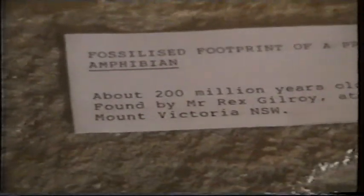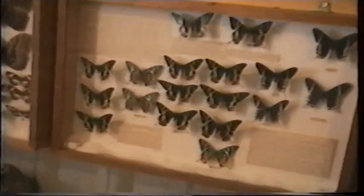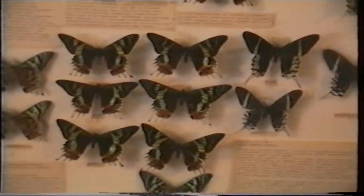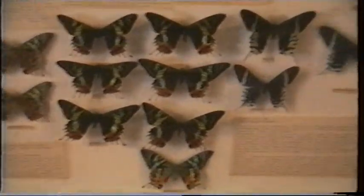What's the last footprint of primitive amphibian? What makes him say that, we ask? As he said, these dayfly moths, when he bought them 20 years ago, cost 20 cents each. Now, you can't get them at all, the protected specimens. So hundreds of dollars if he sold them. But gee whiz.